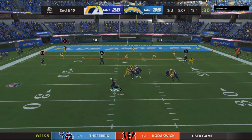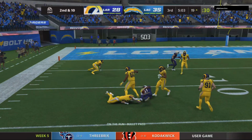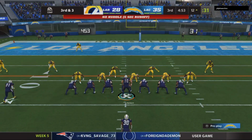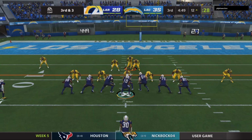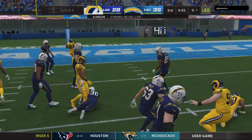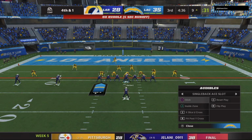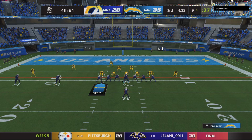To throw once more on 2nd and 10. Herbert dancing to his left. Right back to Williams, and this time he's got him. Mike 42, check. He'll try to pick up the first with Eckler. He pushed forward, but I don't think it's enough. He's going to be about a yard short. And no move to get the offense off the field. They'll stay put on 4th and 1.